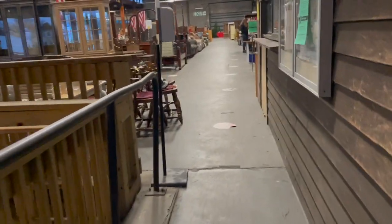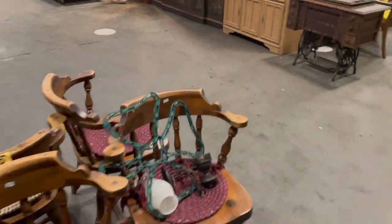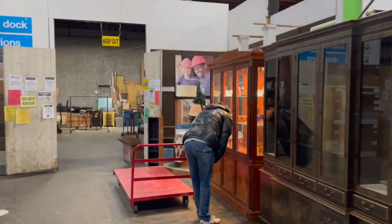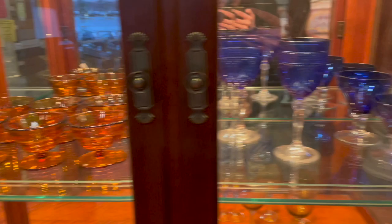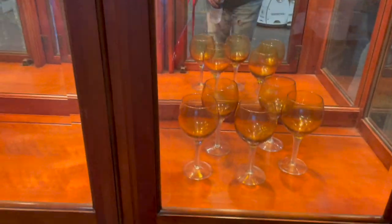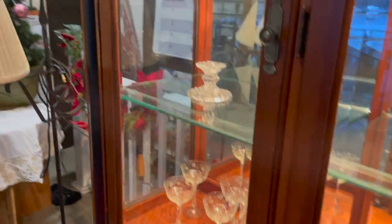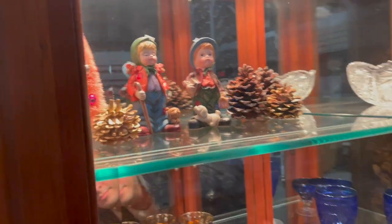Today's Wednesday, so 20% off. Ooh, that looks new. What is in there, Michael? Some figurines, some amber glass. That looks like maybe Avon. All right, I kind of want to look at those figurines. Can you see the bottom? Yeah, I don't see any marks. Okay.